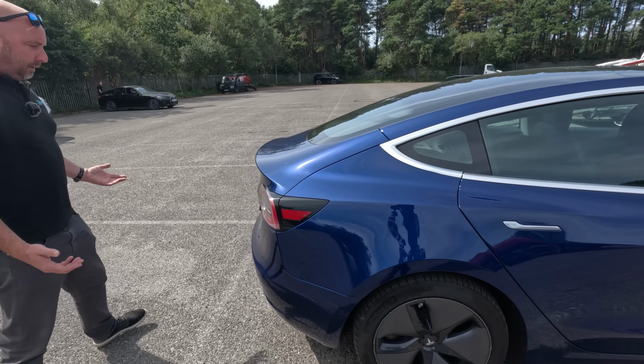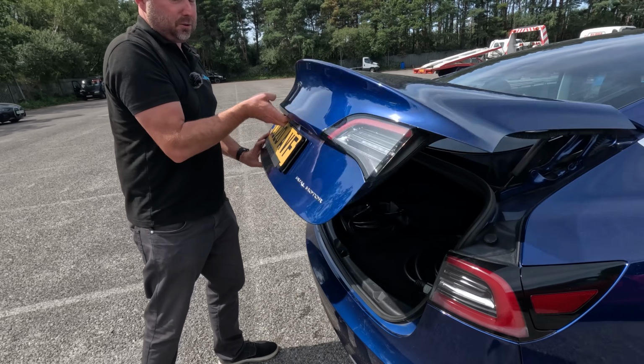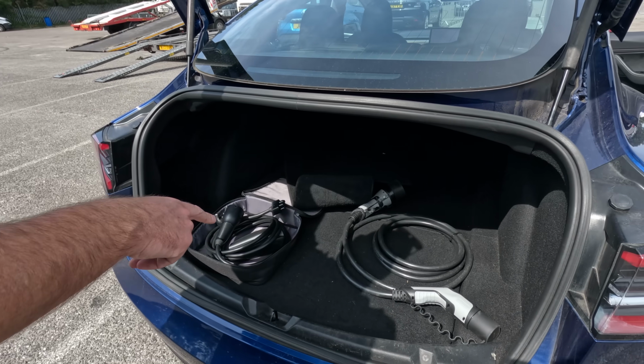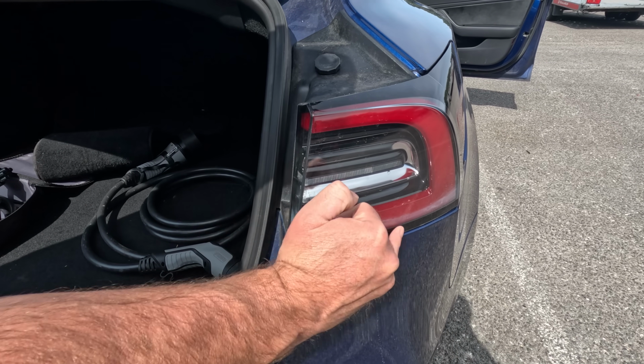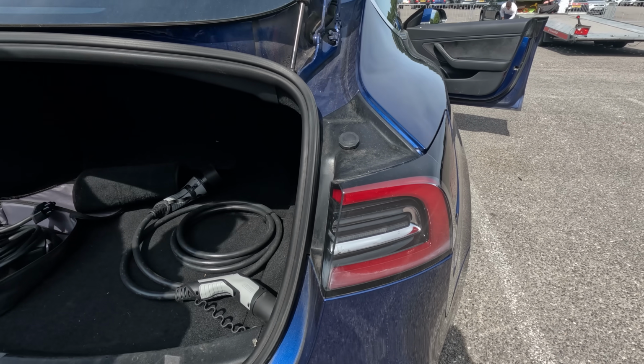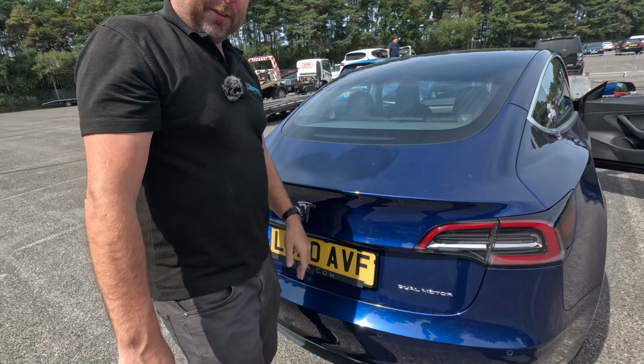It needs a good clean up. It's come with 2 cables in the boot as well, so that's good. And it looks like there's maybe a bit of water in the back light at some point, so there's a bit of misting down the bottom here. That was quite popular. But actually, I think it's looking quite good.